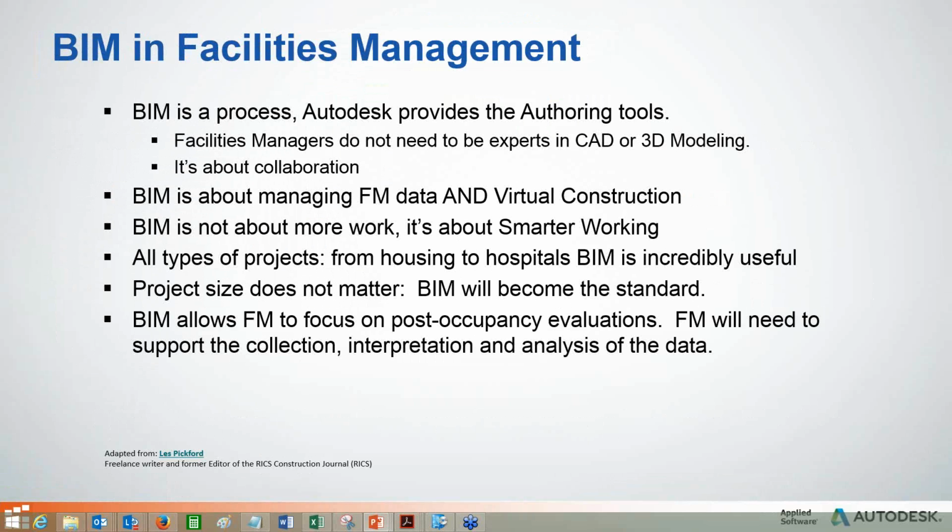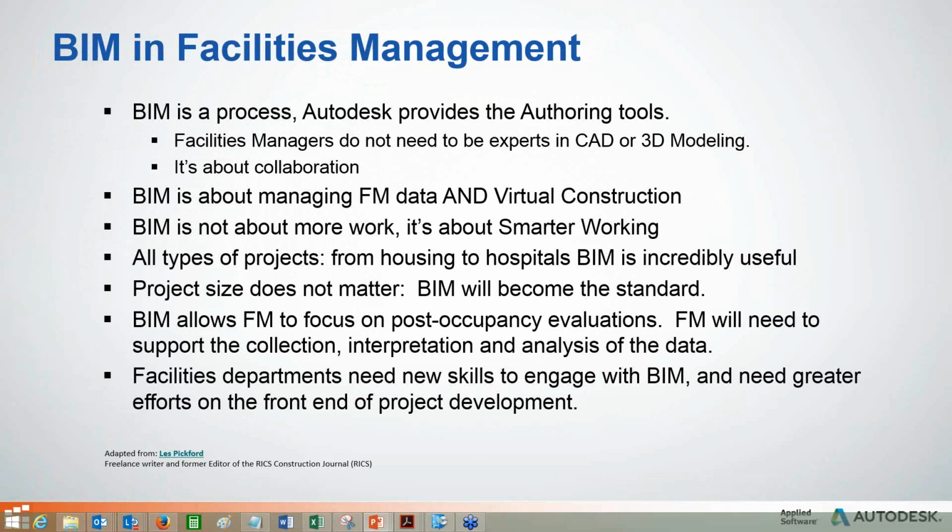One thing that we get this question all the time, does it make sense to do it on a small project? And absolutely. All types of projects, from housing to hospitals, renovations and retrofits, BIM is incredibly useful. And the project size does not matter, and as we move forward, BIM will become the standard. And BIM allows facilities managers to focus on post-occupancy evaluations, and FM will need to support the collection, the interpretation, and the analysis of that data. Facilities departments need new skills to engage with BIM, and they need greater efforts on the front end of project development. So again, that goes to the change of workflow. Maybe how you've always done projects, BIM is definitely a change.